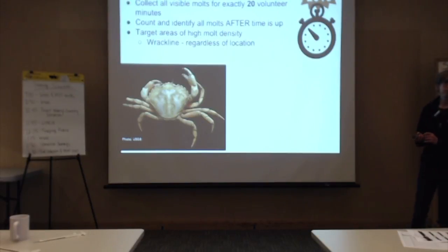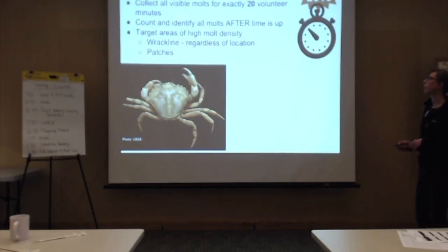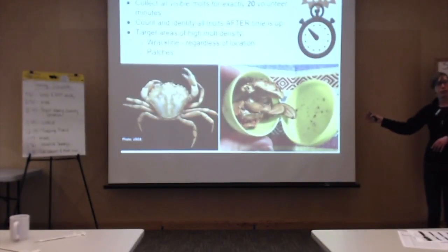How do we determine the area we're looking at? Sure, I'll show you a schematic of that in just the next slide, I think. The areas where molts tend to accumulate, certainly the rack line has a lot of molts in it, regardless of how high it is. If you're there on a low tide series, the rack line is actually probably fairly high up on the shore. But there might be also multiple rack lines, and you can look at as many rack lines as there are. There also tends to be patchy distribution of molts. You'll get familiar with your site, and we can talk about it the first time that we go out with you. So think of this as a molt Easter egg hunt.